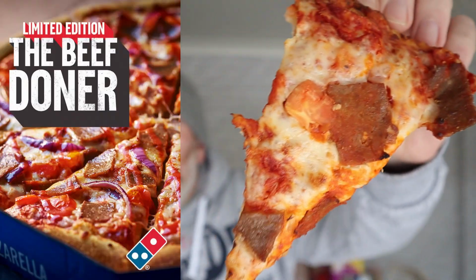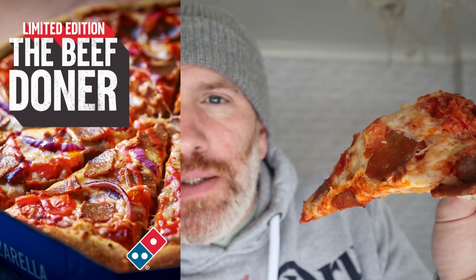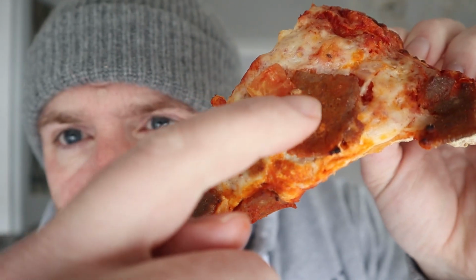I don't know how long, but I know it's newish and I've never had it, but I did have a slice last night. This Doner Kebab meat pizza. So this is from Domino's, and it's got Doner Kebab. You can see it there. There's a bit of Doner Kebab there and there and there. You don't get loads. This slice was about the one that had the most on it, and that's got about three bits. But like I said, I had a bit last night, and it's nice.